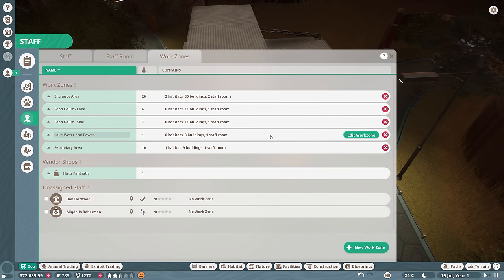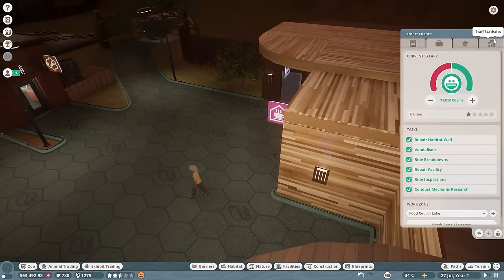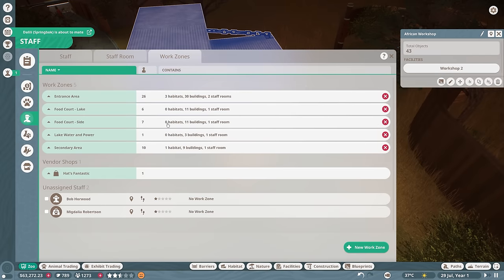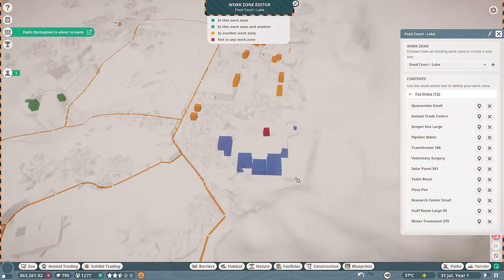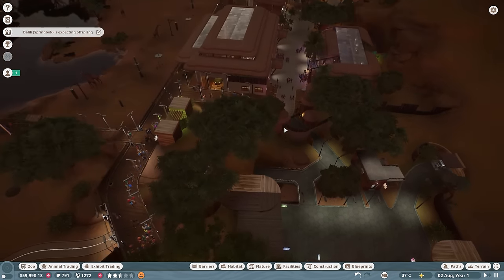Yeah. So let's see. What is the work zone for this? That way I can add it to the food court lake. Okay, so food court lake, that's where this one belongs. Oh, I guess if anything, I could have just gone over here to work zones and then clicked on one, I think, right? Like edit work zone. Yeah. Oh, man, look at that. Very clearly defined lines and stuff here, you guys. Nice. Let's add that now to the work zone. And now the workshop has been added to the work zone. So that's great, you guys. Nice.